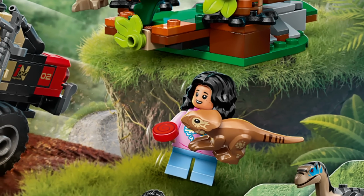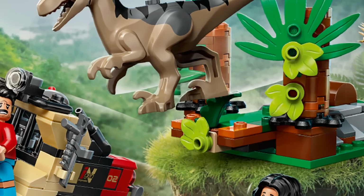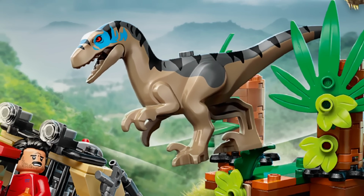Anyway, let's move from a relatively obscure dinosaur to one that you have absolutely definitely heard of, and a little bit of controversy here, the Velociraptor. The Velociraptor dates back to the late Cretaceous period, around 71 to 75 million years ago, and as mentioned in a previous video, it's an awful lot smaller than the Jurassic Park and Jurassic World films would have you believe.